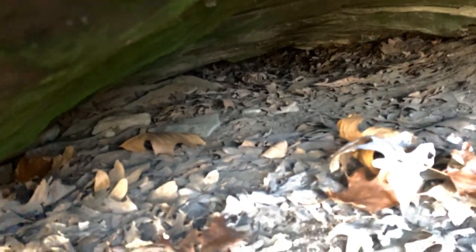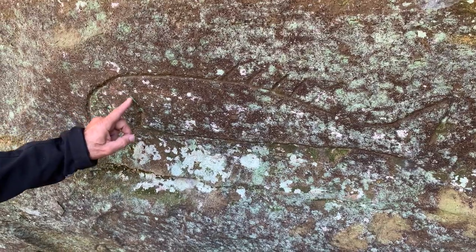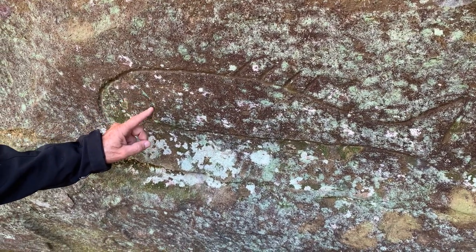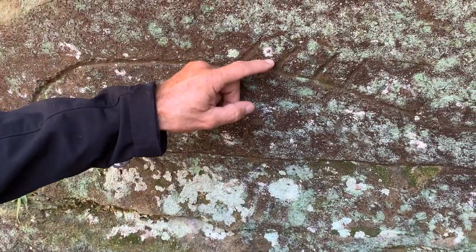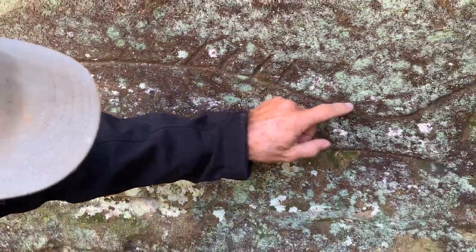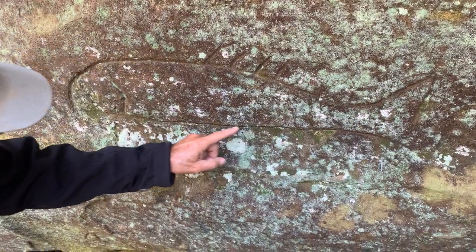Wow. No telling what's underneath that ledge, Ron. It's just like ours. See that small ledge, guys? Ooh, I wish I had a torch. If I had a torch, we'd be lighting it up. You got a petroglyph right there. Here's the eye. Here's a back gill. That makes the head. Here's the body. Here's fins. Here's the tail. Wow, that's long.